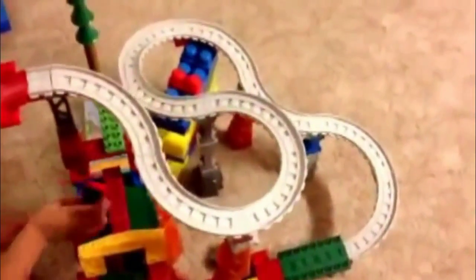Thank you, viewers. Let me show you from the other side. Look at the track. Very winding and challenging. Here is a pine tree.